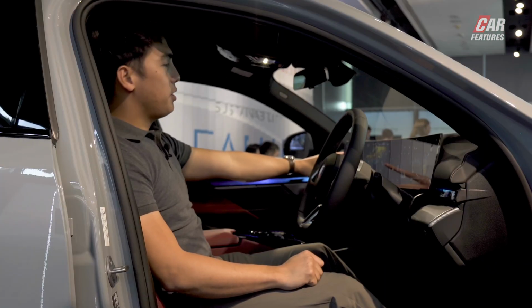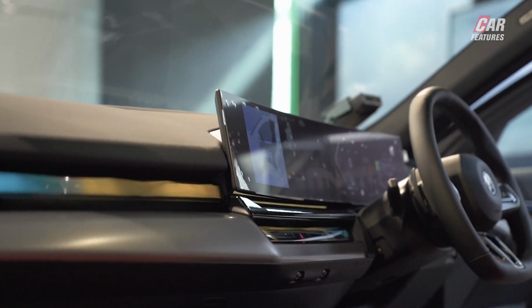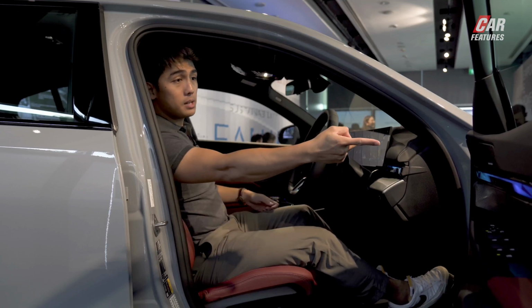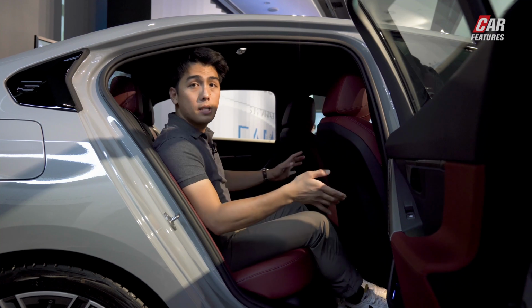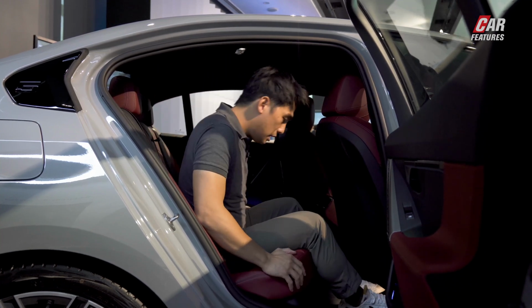You've got a 14.9-inch infotainment screen and a 12.3-inch gauge cluster, housed in this singular BMW Curved Display panel like every other BMW there is. And you've also got a Harman Kardon sound system, although I don't think this would sound quite as good as the one you get in the 7 Series. Now, obviously this is a 5 Series, so it's not going to be as spacious as the 7 Series, but there is still plenty of room.